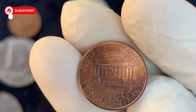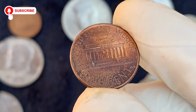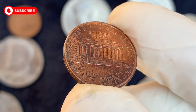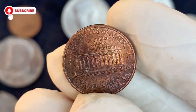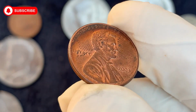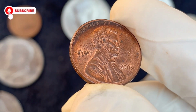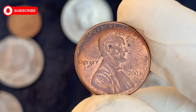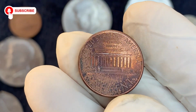Unlike those clickbait videos promising riches from common coins, these pennies are legitimately valuable for very specific reasons that I'll explain in detail. So before you cash in those penny rolls or dump that change jar at the Coinstar machine, you might want to take a closer look. Let's start with the 2003 Lincoln cent, a modern coin with extraordinary value when you know what to look for.